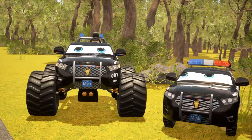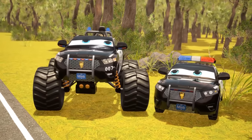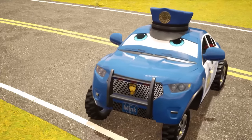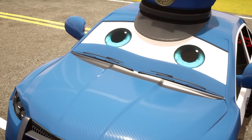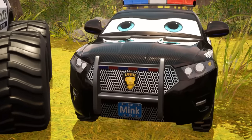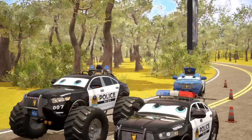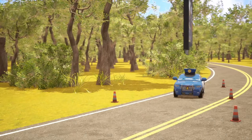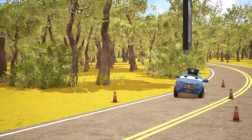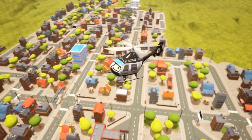Red alert! Evil boss is stealing gas at the station! Pedal to the metal, Mr. Police Car. We've got to stop Evil Boss. Oh, I can help! Sorry, kiddo. This mission's too dangerous. You haven't finished your training. Evil bus is headed south along Main Street. We're on the way.